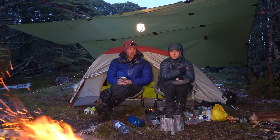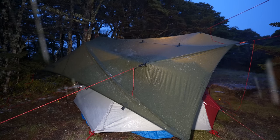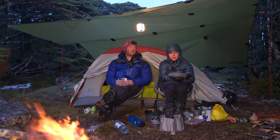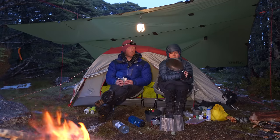What we're going to do, I think, is we'll cook the meatballs first. We brought the GSI pan. This is the ultimate backpacking cooking pan. It weighs a bit more, but we've decided, even though the pan we used last week was really light and convenient to bring, this one just cooks everything so much better.